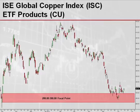Next I want to take a look at the ISE Global Copper Index, which is symbol ISC, and copper has substantially sold off all the way back to its October lows around that 280 to 300 level on the downside. We've now seen a pattern that looks very similar to an inverted head and shoulders, and subsequently there's room for the Global Copper Index to try to retrace a bit. Retracements could easily go even as high as 330 to 350. We don't necessarily believe that it has to go that high. We could see rejections right in these zones of 310 to 320.